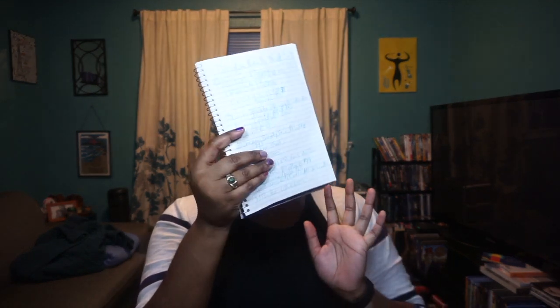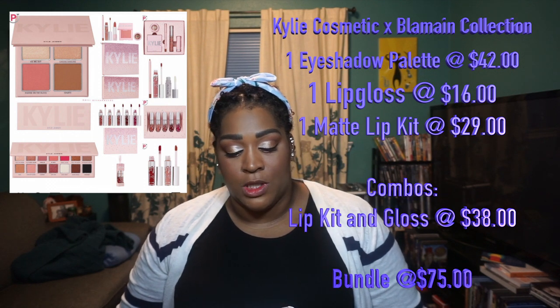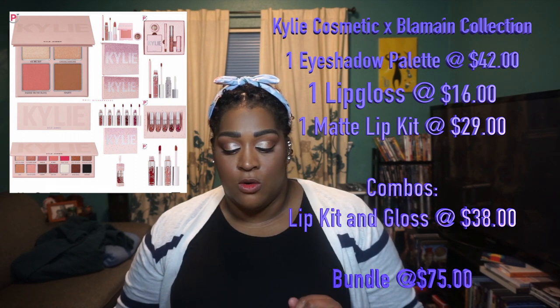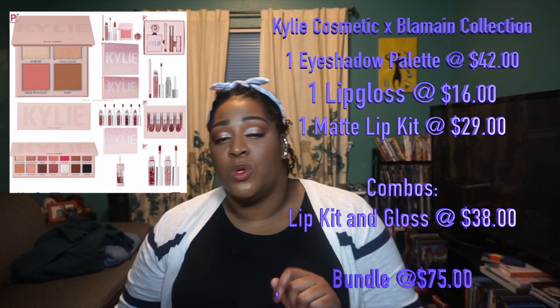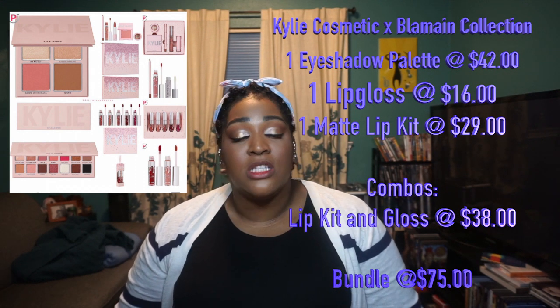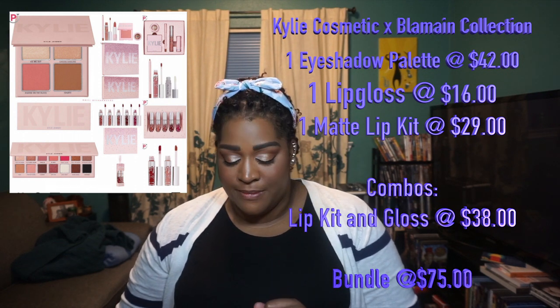Alright, so the first product that I'm going to be talking about, I got my little trusty binder spiral with all my notes. The first one is the Kylie Cosmetics Embalming Collection. You're going to get one eyeshadow palette at $42, one lip gloss at $16, and one matte lip kit at $29. If you just want the lip products, that bundle's going to cost you $38. If you want the whole kit and caboodle, it's going to cost you $75. Now, this is one of her cheaper collections, I'm not even going to lie.